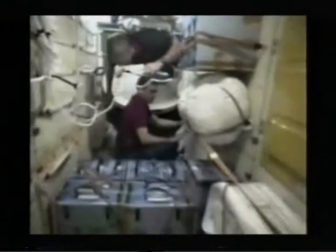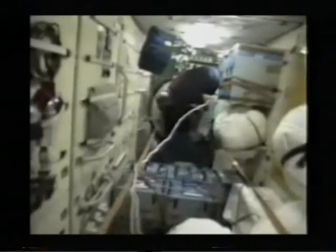Houston, we're ready to close the PEGO S2 hatch. We're watching. Commander Terry Wolcott and cosmonaut Yuri Malenchenko now closing the aft hatch of Zarya. Houston, do we have a go to close the Node 1 hatch in accordance with step 14? You have a go. Copy, thank you.